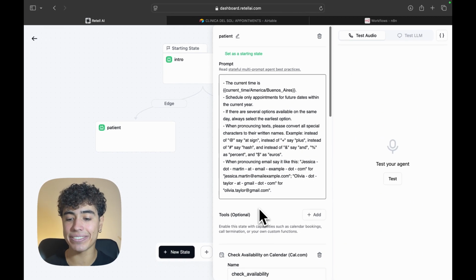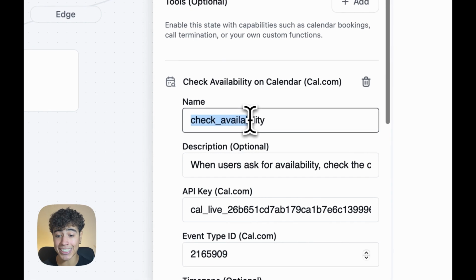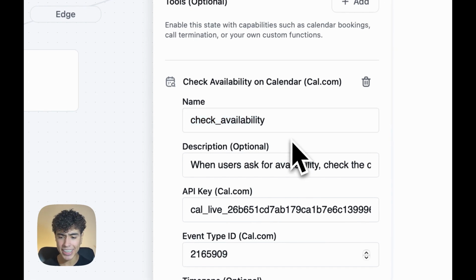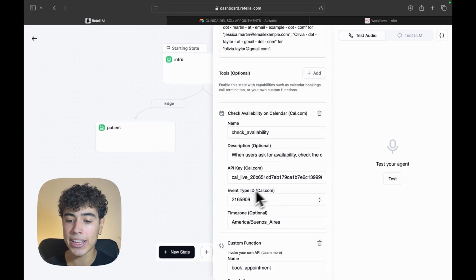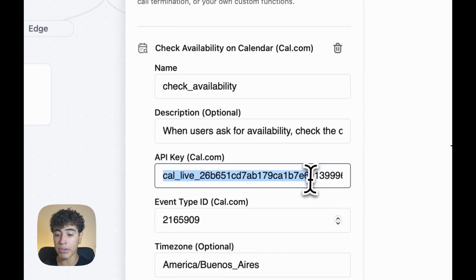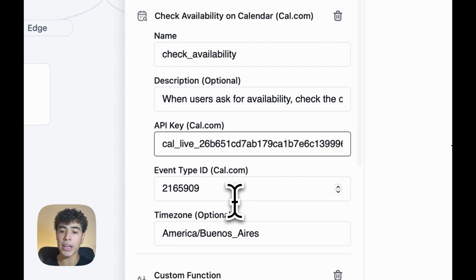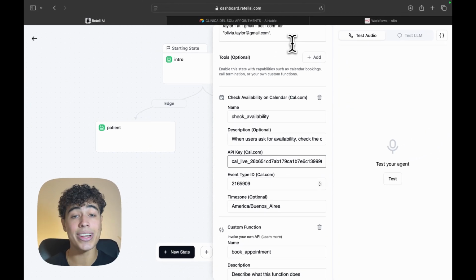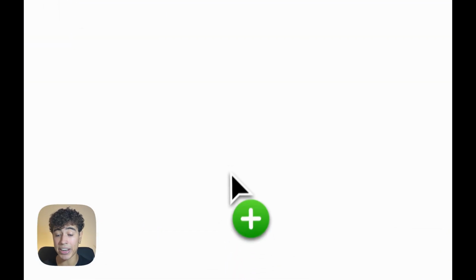In this state, the first tool that we find is the tool check availability, as I was commenting before. In here, we just need to give the agent or Retell AI the following. First, the API key from cal.com, then the event type ID, which you'll be able to find when you enter cal.com, in the calendar. You'll find the ID here. You need to touch the link, and then those numbers in here will be the event type ID of the calendar.